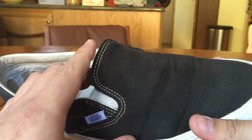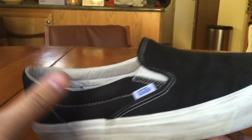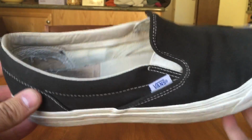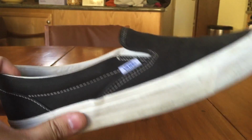I love that the tongue doesn't come up as high as it typically does on a classic slip-on. It comes up to about there. So I love that it's lowered, gives you a nice show of the socks if you guys are trying to show off your socks or whatever. And just, like I said, a super comfortable shoe that you can wear with absolutely everything.